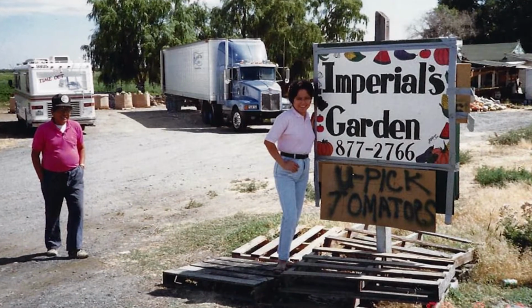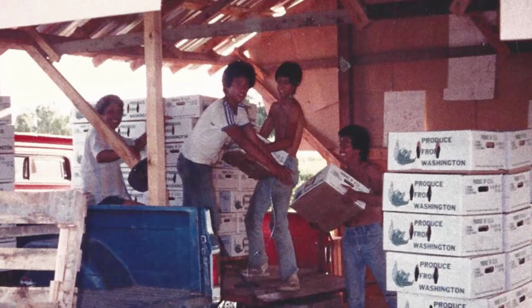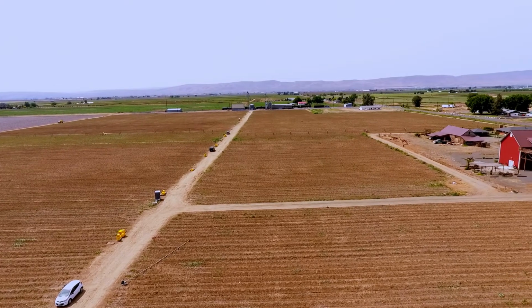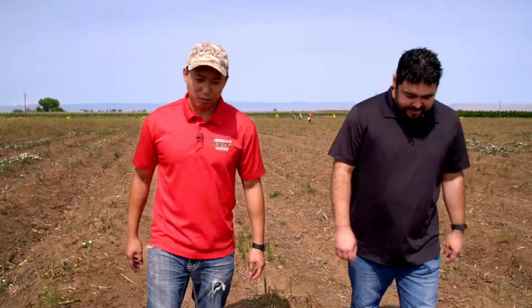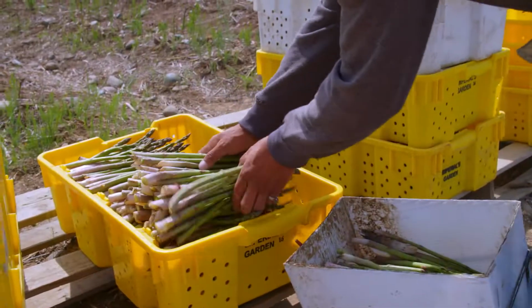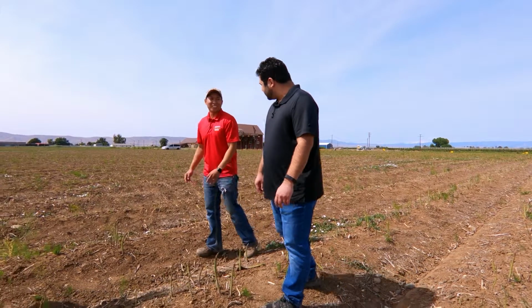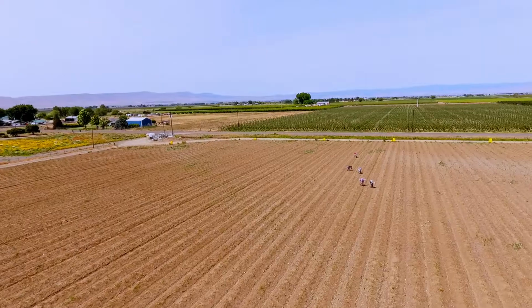Imperial's garden was founded 33 years ago by David's grandparents, his uncles, and his mother. What began at just 40 acres has now grown to nearly 2,000. It's still family run and owned. Everyone's still here except for my grandparents. And myself and my 2 cousins are the only ones left from the younger generation that want to deal with all this.